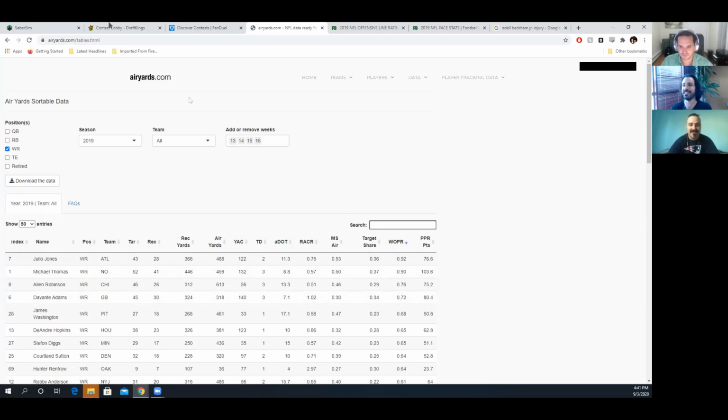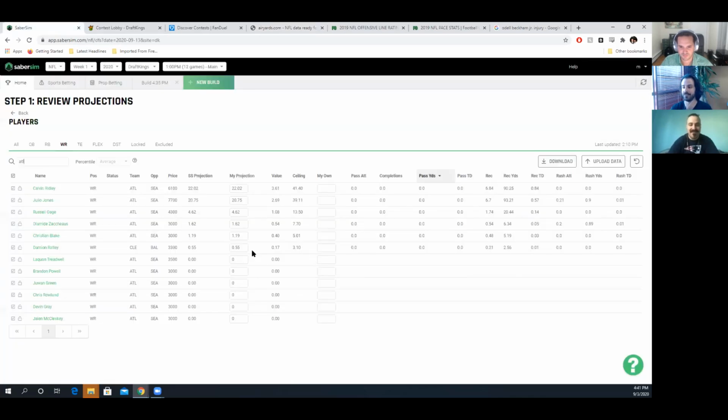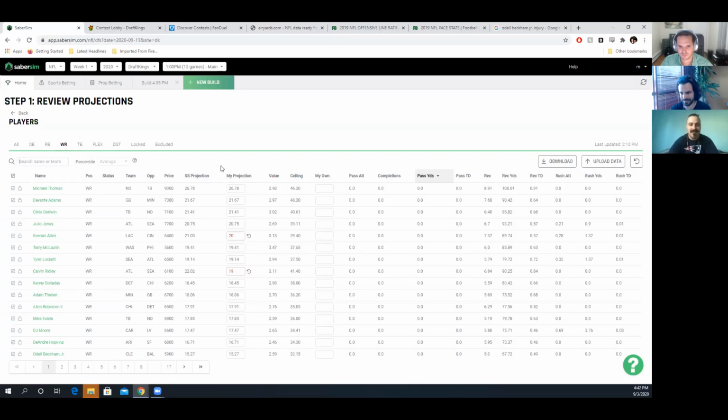This says to me that I think he should be better than Calvin Ridley. So I'm going to adjust these numbers. I'm going to adjust Calvin Ridley down because he's actually, I think, projected as one of the highest wide receivers on the slate. And I might project Julio Jones up a little bit, right? So that's one of a couple of ways that we're going to look at these projections.